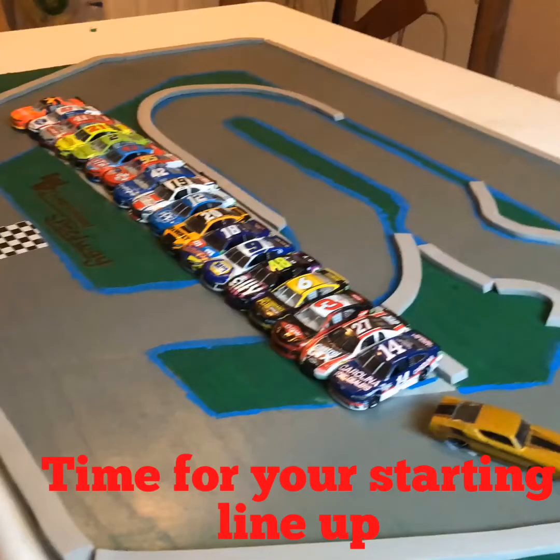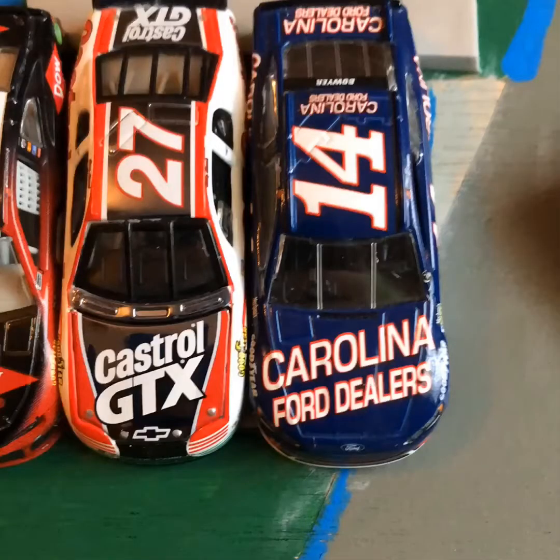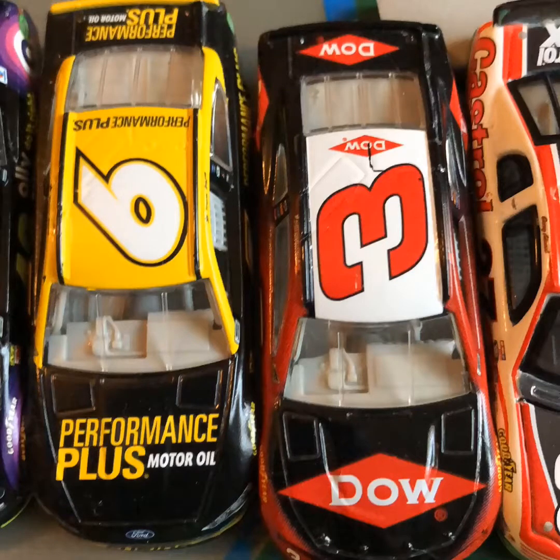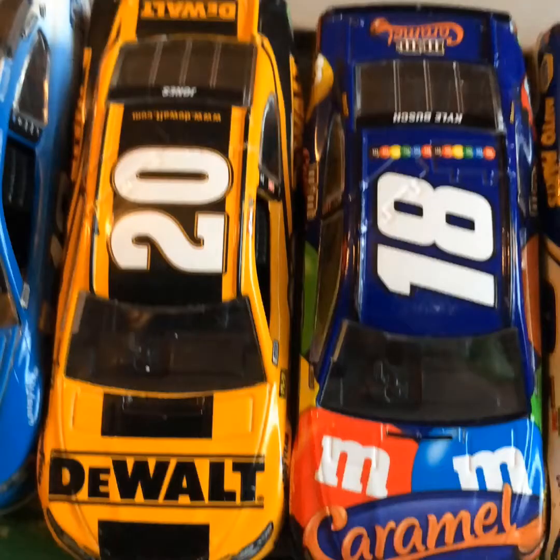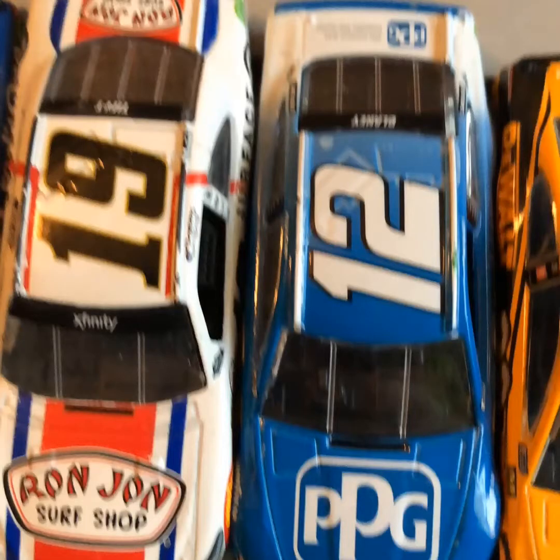And now it is time for your starting lineup for today's race. On row 1, it is the 14 and the 27. Row 2, the 3 and the 6 car. On row 3, the 48 and the 9. Row 4, the 18 and the 20. Row 5, the 12 and the 19.